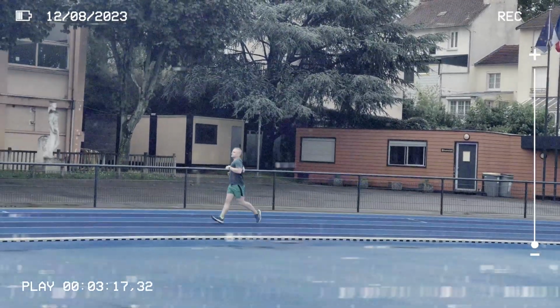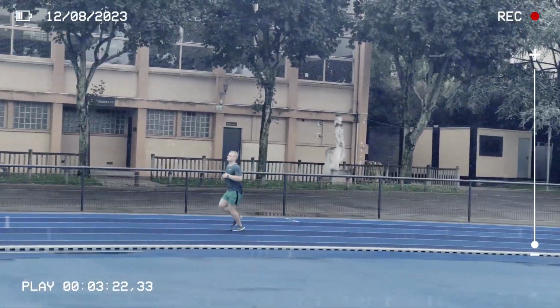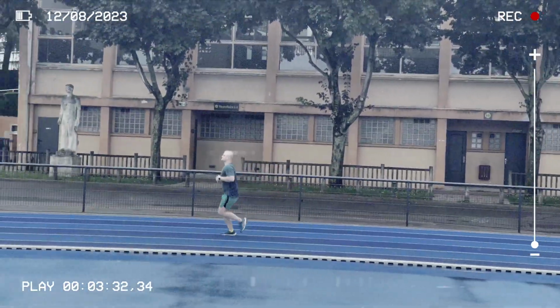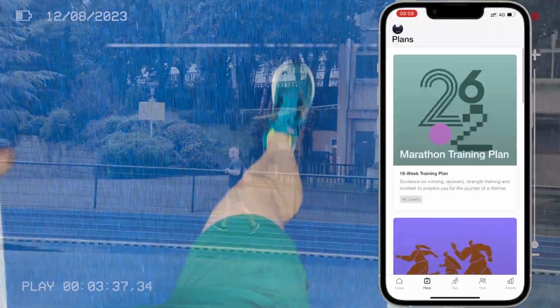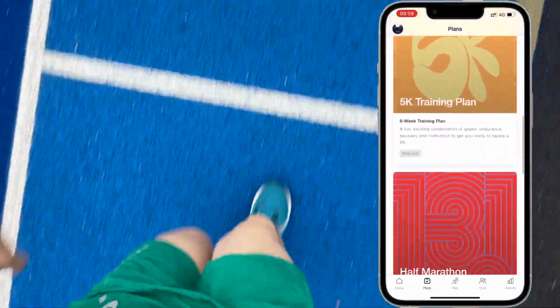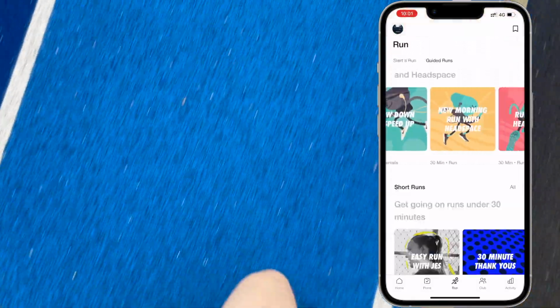Nike Run Club offers various pre-designed training plans for different goals, such as running a 5K, 10K, half marathon, or marathon. These plans are designed by professional coaches and tailored to different fitness levels.